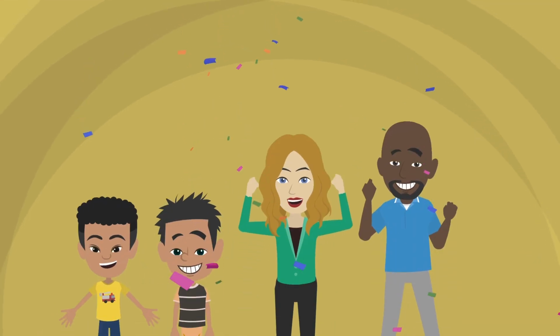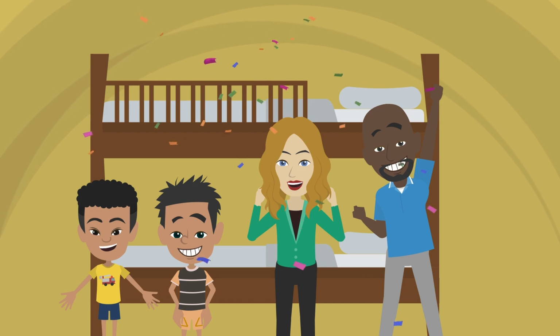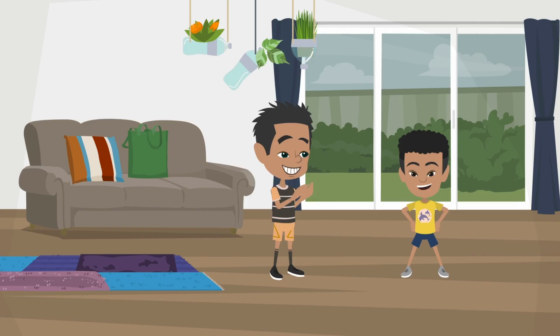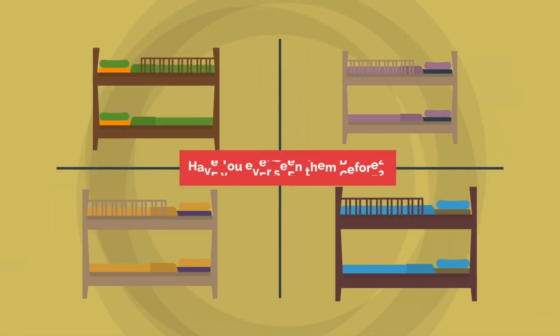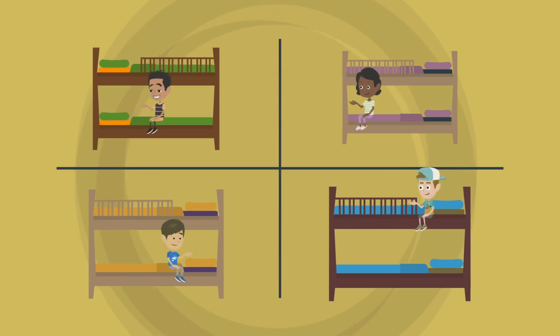Today for Storytime with the XZ family, we are talking about XZ's new bunk beds. XZ is excited about his new bunk beds. Have you ever seen them before? There are so many different types of bunk beds. Maybe you have your own.